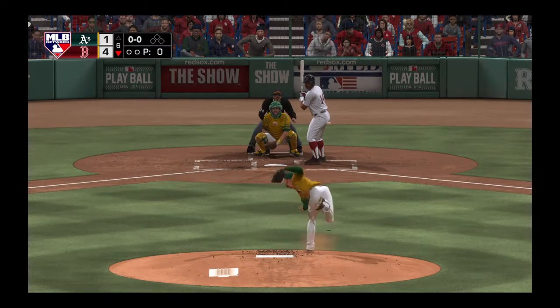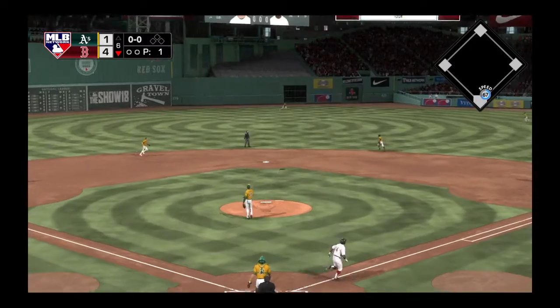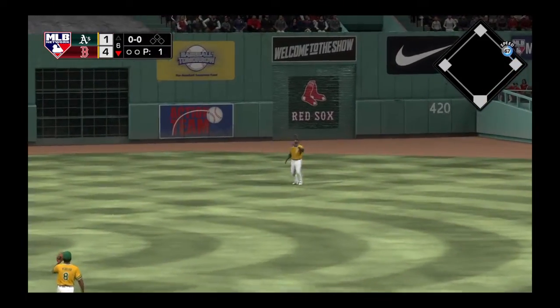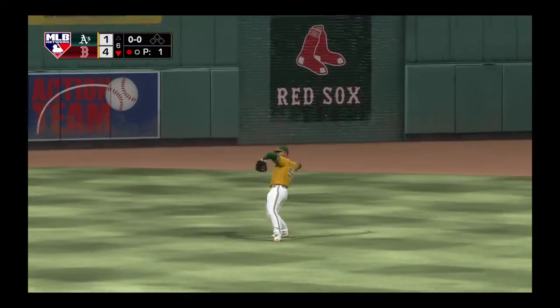First pitch on its way. High in the air out to center field. Cespedes is there. Makes the play, one away.